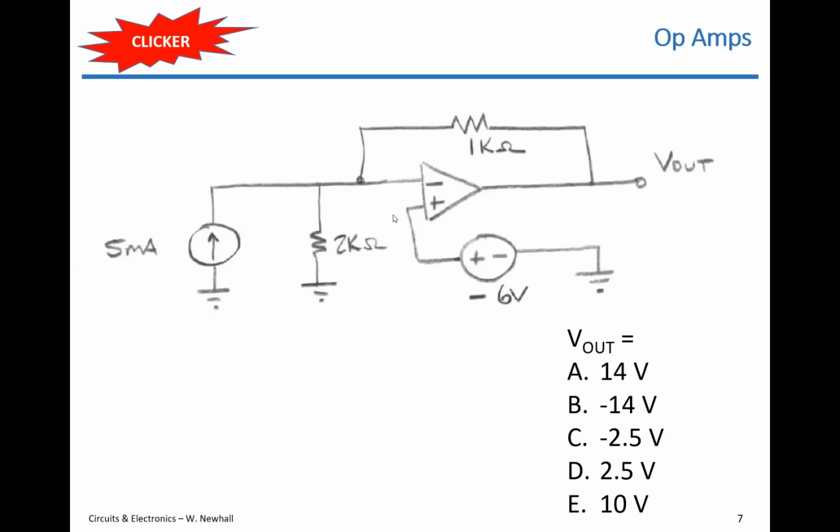You know, a couple of hints. It does have negative feedback. You do know the voltage at this node because you have negative feedback. And I would say you could figure out the current through the 2K ohm resistor and the 1K ohm resistor to write a KVL. So take a minute and do that.